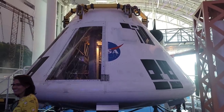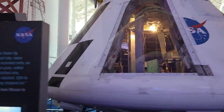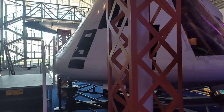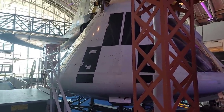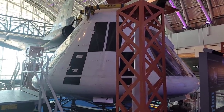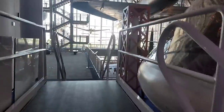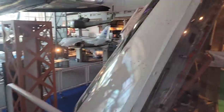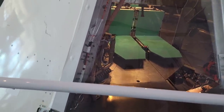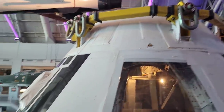And then you have the Orion test vehicle. I believe this one was actually used for abort testing. The Orion, if we're comparing that to what we just looked at with the Apollo, the difference is striking. This, once again, is just a test vehicle that was used over 10 years ago for abort testing.